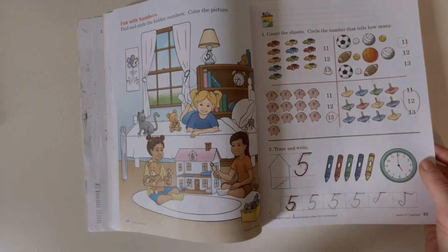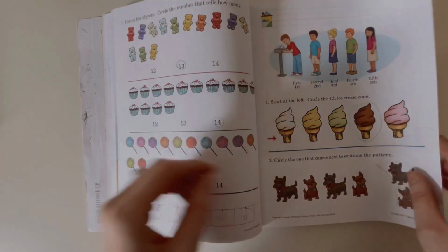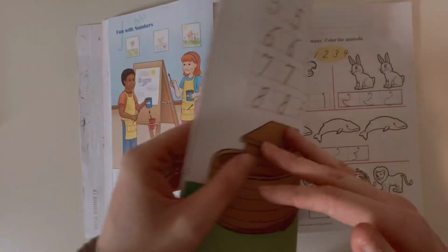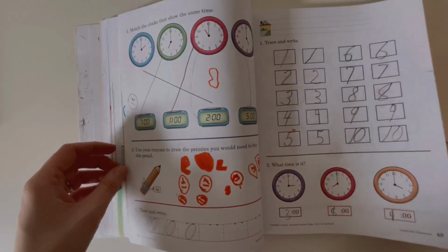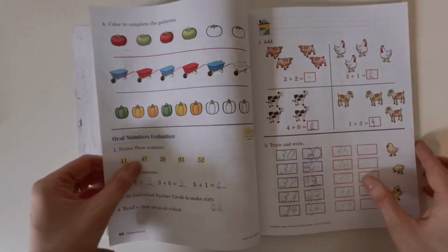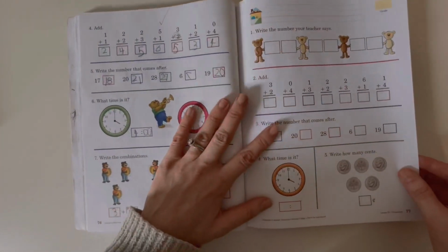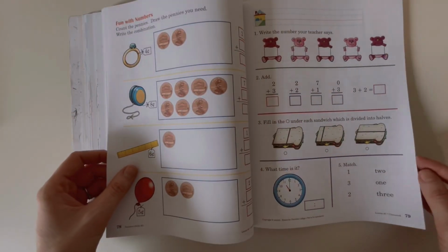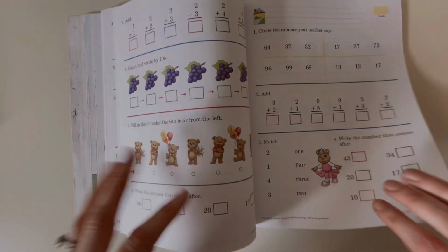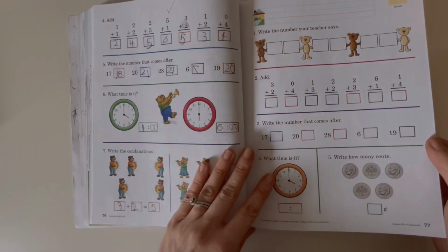And then I'm just going to do a flip through like I did with the other one, so that way you can see what is all involved. So this is about where we've stopped. This is actually where she left off.